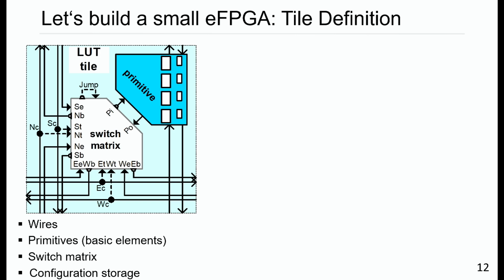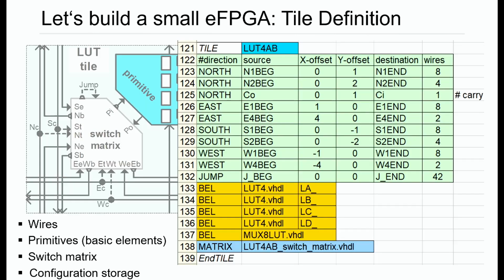And we provide you the configuration storage. I will not drive you through the green things, but this is how we define how many wires you have in north, east, south, west direction. You can say what offset the wires get, like how far do they route? Is it a wire that goes to the next tile or the second next tile or whatever? You can say how many of those wires you have.